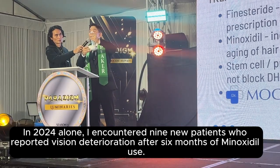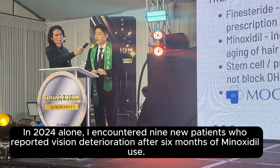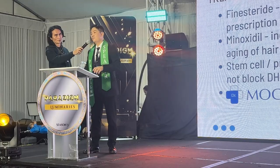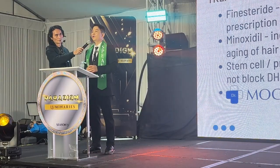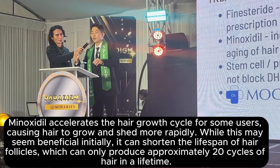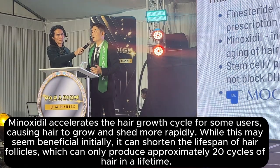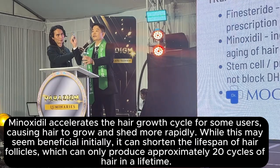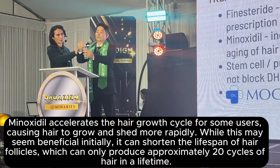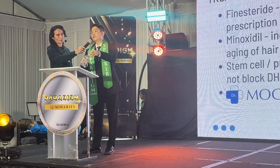In 2024 alone, I encountered 9 new patients who reported vision deterioration after 6 months of Minoxidil use. Minoxidil accelerates the hair growth cycle for some users, causing hair to grow and shed more rapidly. While this may seem beneficial initially, it can shorten the lifespan of hair follicles, which can only produce approximately 20 cycles of hair in a lifetime. So we do the treatment, okay?